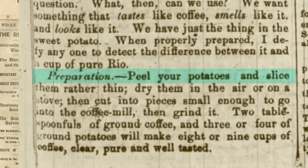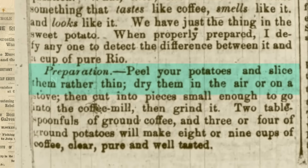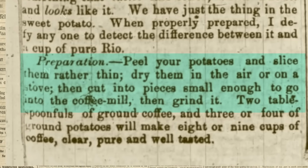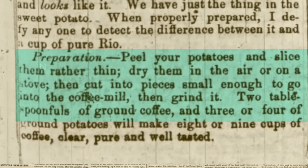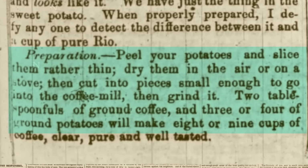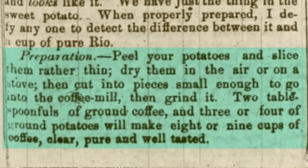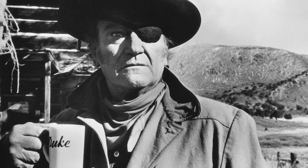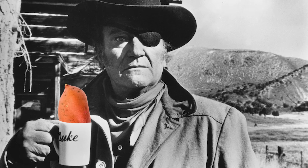Peel your potatoes and slice them rather thin. Dry them in the air or on a stove. Then cut into pieces small enough to go into the coffee mill. Then grind it. 2 tablespoons full of ground coffee and 3 or 4 of ground potatoes will make 8 or 9 cups of coffee. Clear, pure, and well tasted. Maybe the best part of waking up in the Old West was sweet potato in your cup.